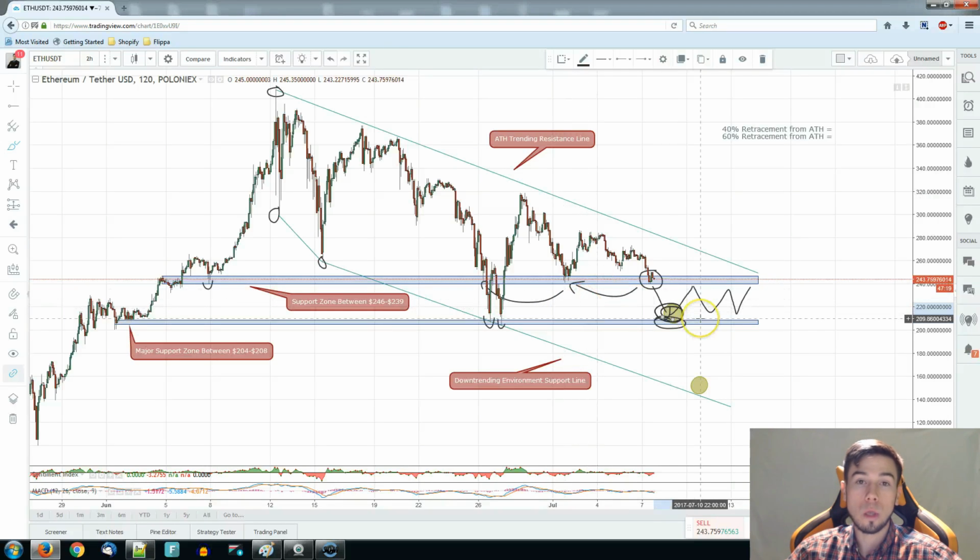Now this could also be a good entry for swing trading. In order to do that, we have to hold our trade and we need to see a breakout from the all-time high trending resistance line, which would also mean breaking out of the downtrending environment, which is great because Ethereum will pick up again and reach the $300 limit, the $400 limit, and then get over the all-time high of $407 over the next period of time for sure.